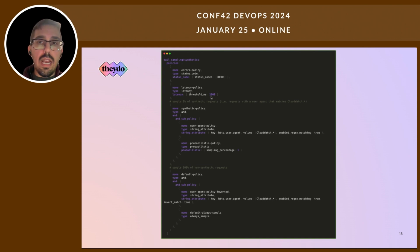Then we have two extra policies in this case. So the first one is to sample only 1% of the synthetic requests that are successful. And this might be useful to have an idea of what's the average latency, for example, on the synthetic requests. And as you can see here, we can create a policy with two sub-policies, and it will evaluate them using an AND instead of the default OR.